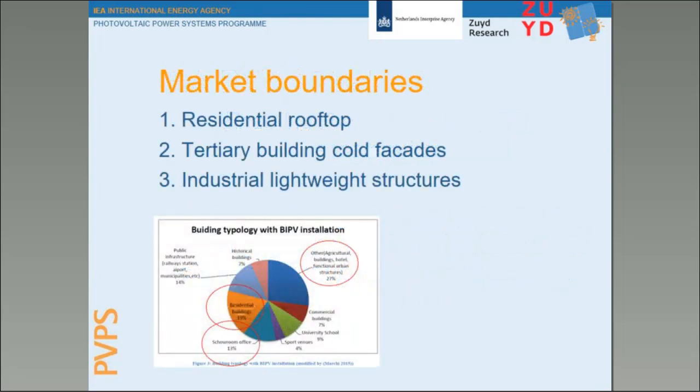And we defined three market boundaries. In our task, we look at residential rooftop situations, tertiary building façades, and industrial lightweight structures. So focusing on the three biggest BIPV market potentials.